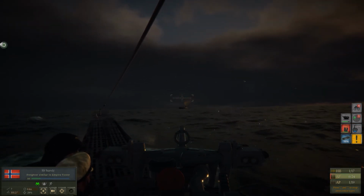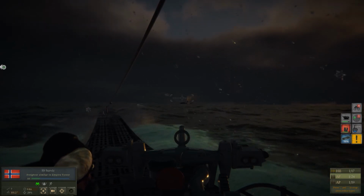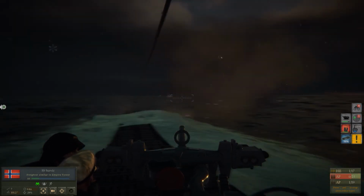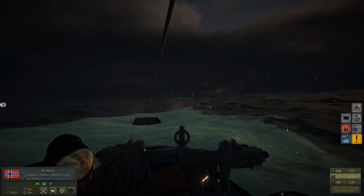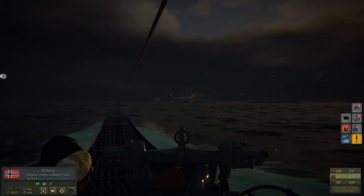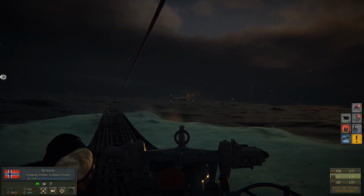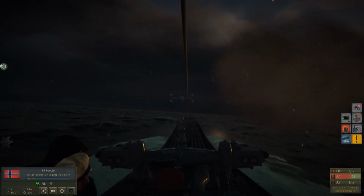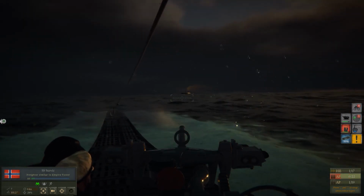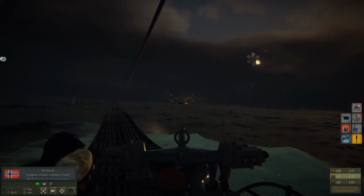So I'm going to have to do the same process here. A little bit tricky with the distance and the waves. And just hopefully that boat there next to us is going to have enough damage to just go down by herself. Just have to keep checking on it though. Got to focus on the task at hand with shooting down this boat here though.